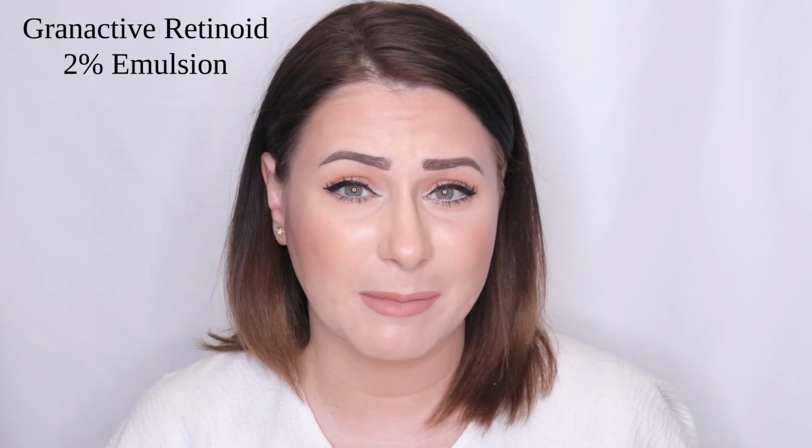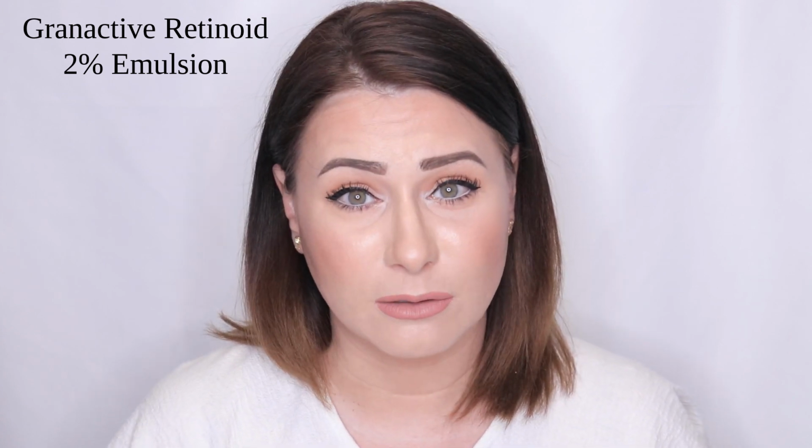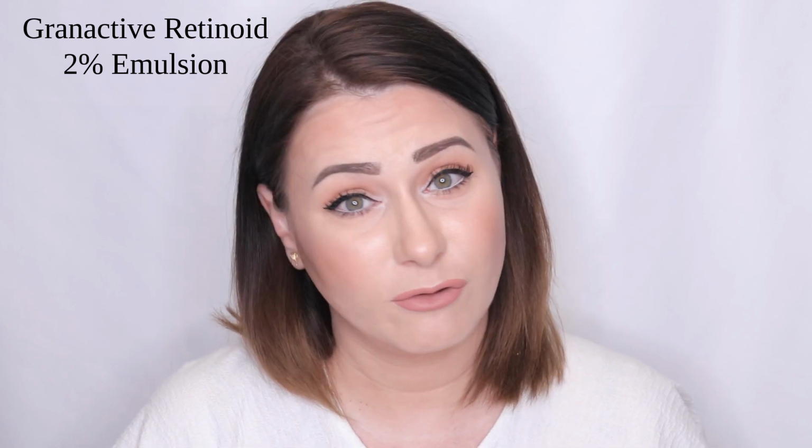And this is probably my 6th or 7th bottle, so I have used this quite a lot, and it is definitely my personal favorite from The Ordinary.